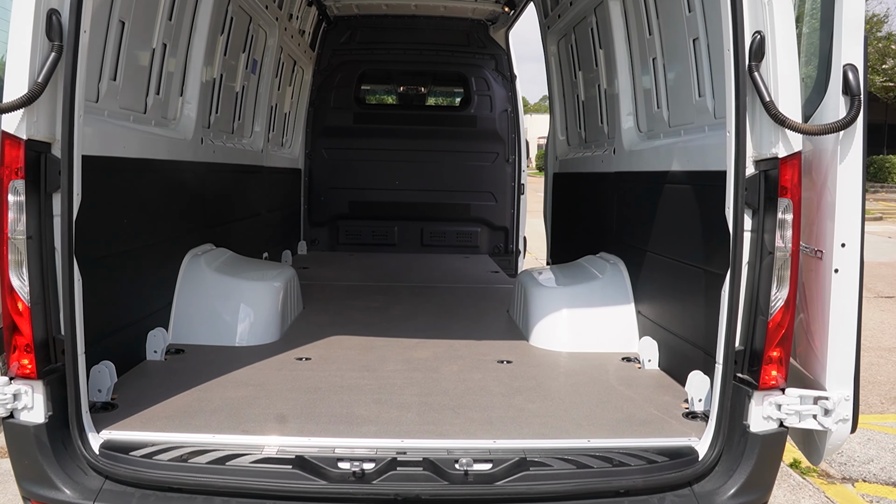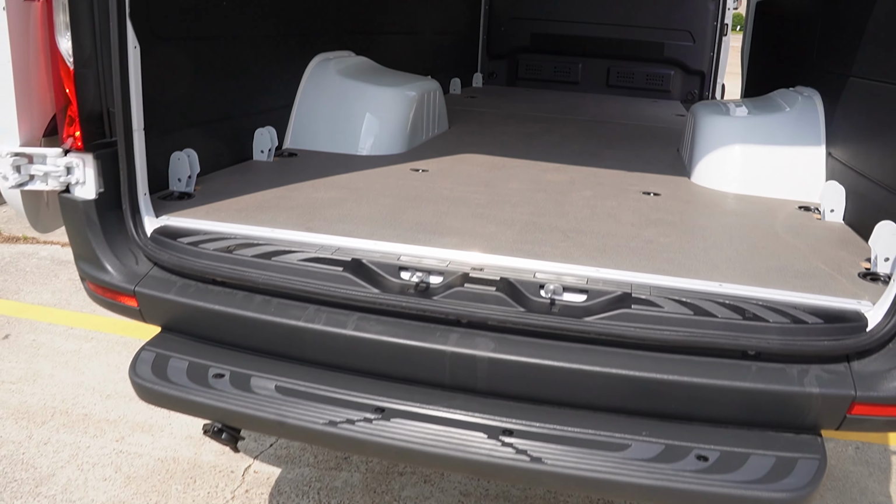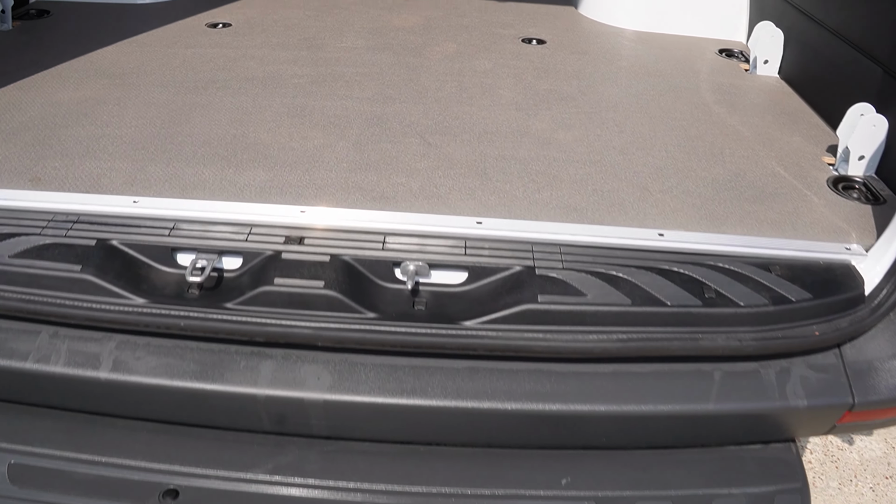This is the factory flooring that comes with the Benz if you option it out. It also has tie downs everywhere, which is really awesome to already have out of the box, so you can use it immediately to transport your bikes or whatever you need right away. We also have a little step up right here, so it's a little easier to step into it.